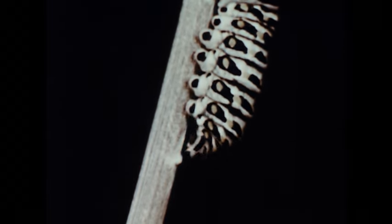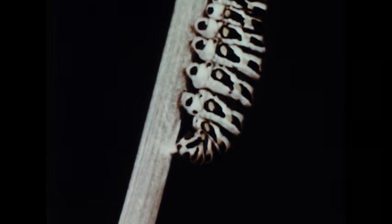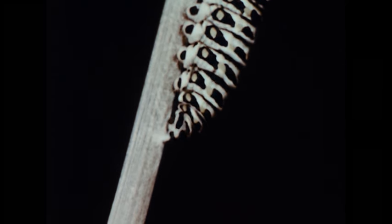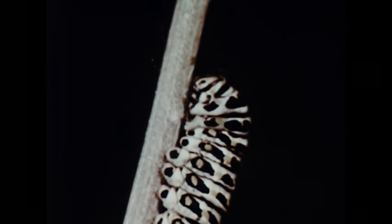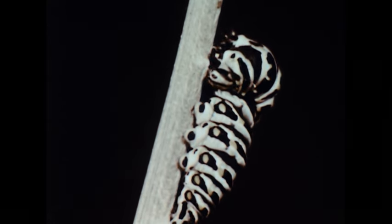Then he weaves one big wad of silk. He gets above this and performs these acrobatics. On the underside of his tail, there are two rings of stiff bristles. These become entangled in the wad of silk. When they're firmly secured, he settles down. Then he starts the intricate job of weaving a special loop.